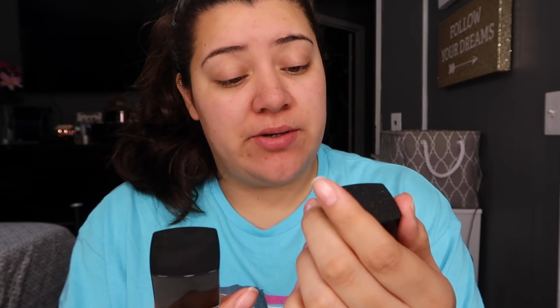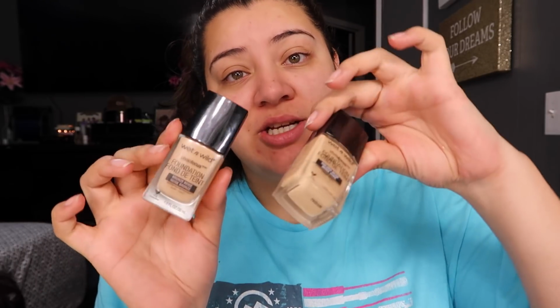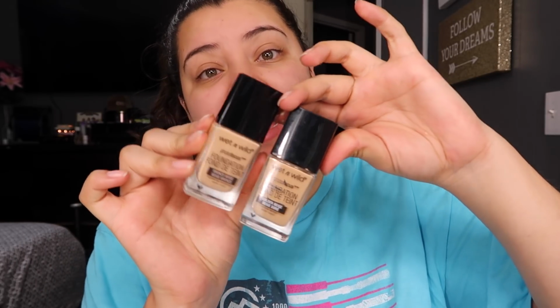For my foundation, I am going to use my all-time favorite. This is the Wet n Wild Photo Focus foundation. I usually use the shade 368C Golden Beige, and this time I had to pick up 370C Bronze Beige. So I hope that it's not that much darker, because they didn't have the shade that I use all the time. So I'm going to go in with this one and then just put it all over my face.